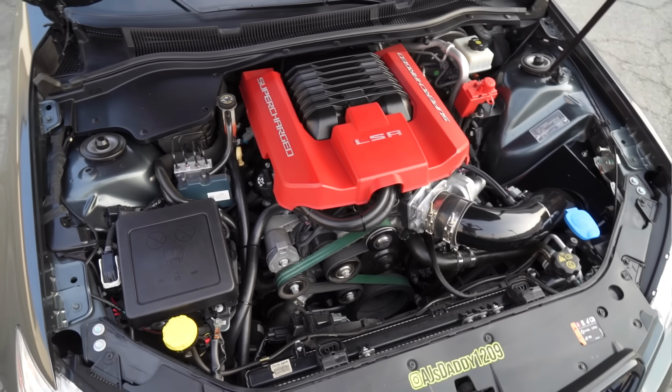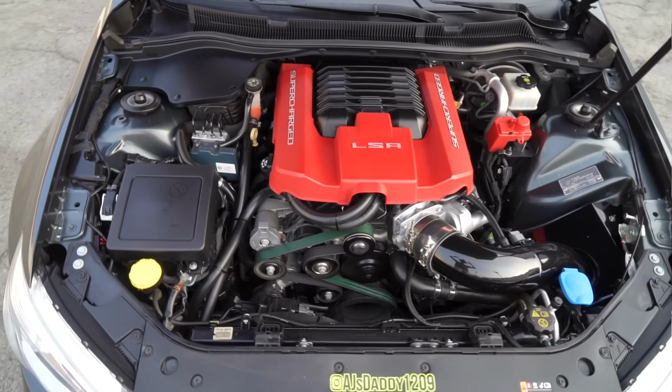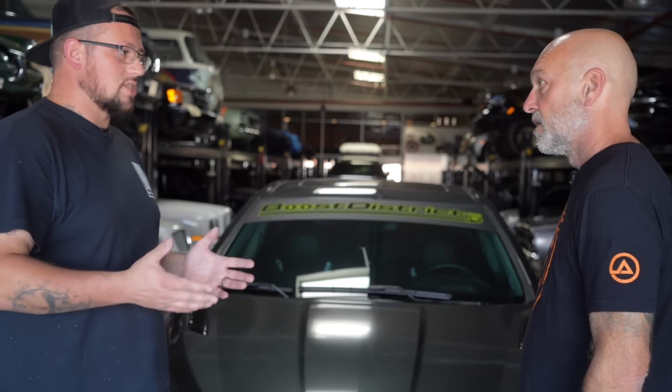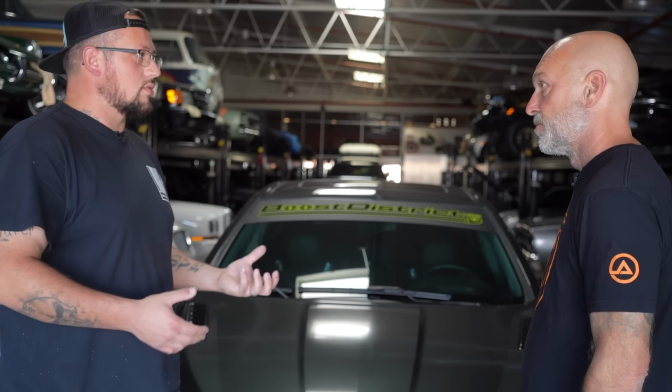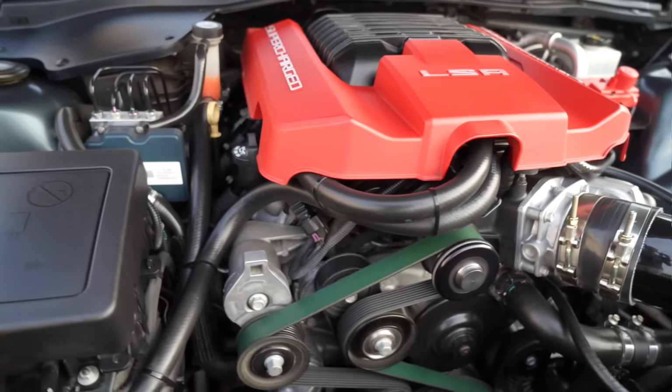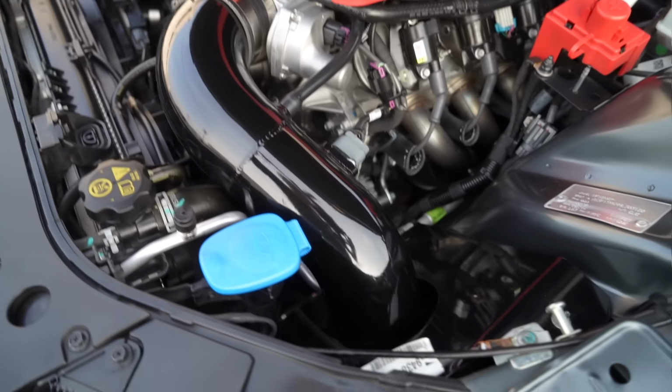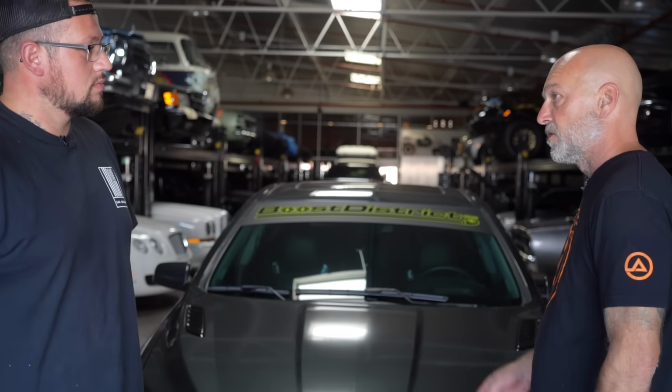Okay, got it. So this car comes with an LSA motor already? No, so what it is, the LSA and the LS3 are pretty much the same motor, except the internals are forged on the LSA. So we can get the LSA Supercharger and slap it right on. It's bolt on, no issues. Okay.